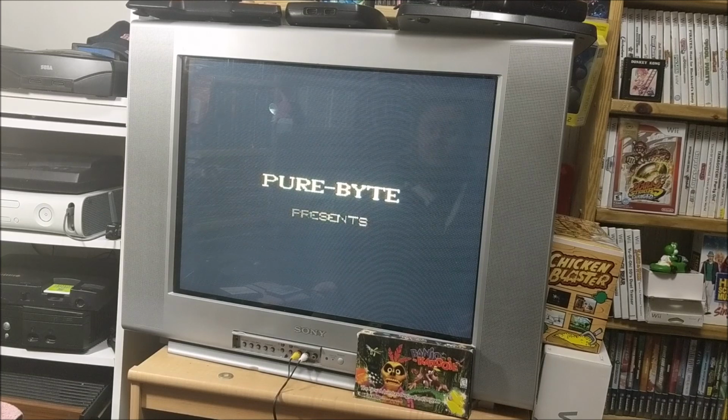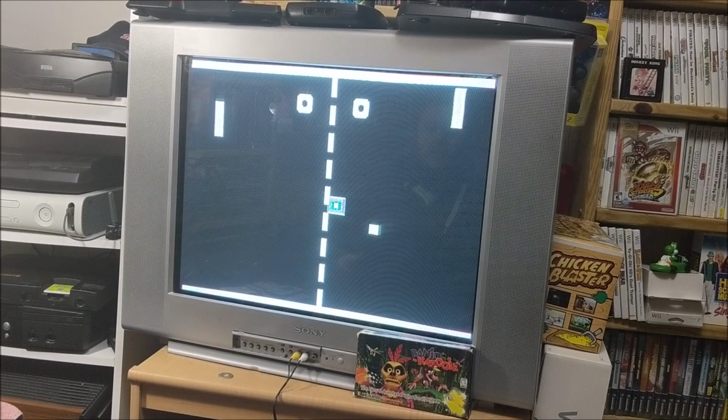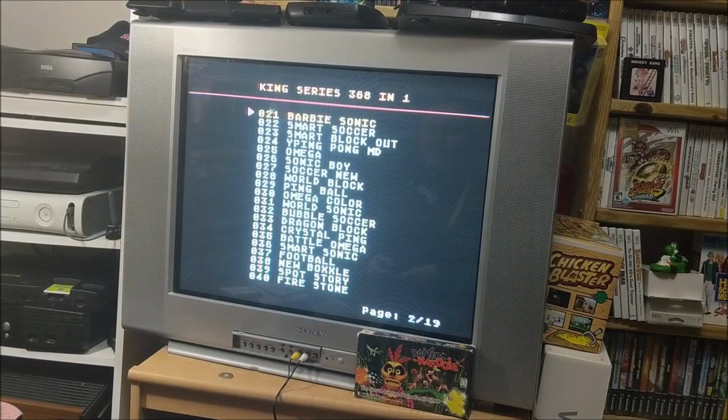Here it is. Pure Bite presents Ass, the game. Oh, nah. Who would have thought it's just going to be a Pong clone? I don't know nothing about this. I know someone out there's going to be like, well, back in such and such time, this Pong game came out. Mario was the developer. Alright, that's terrible. That's just awful.